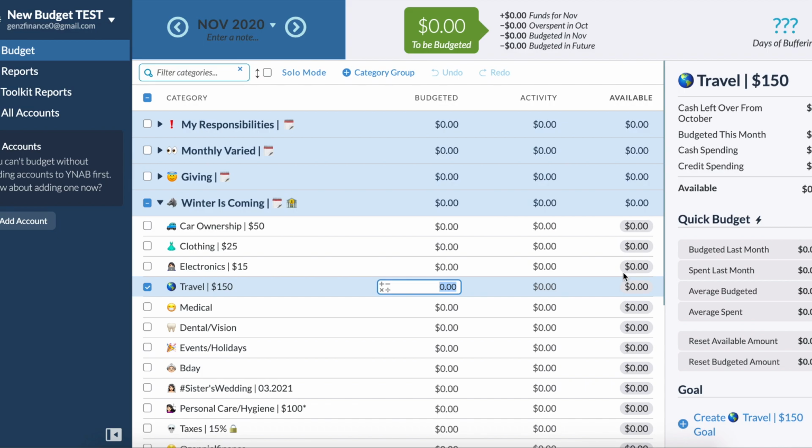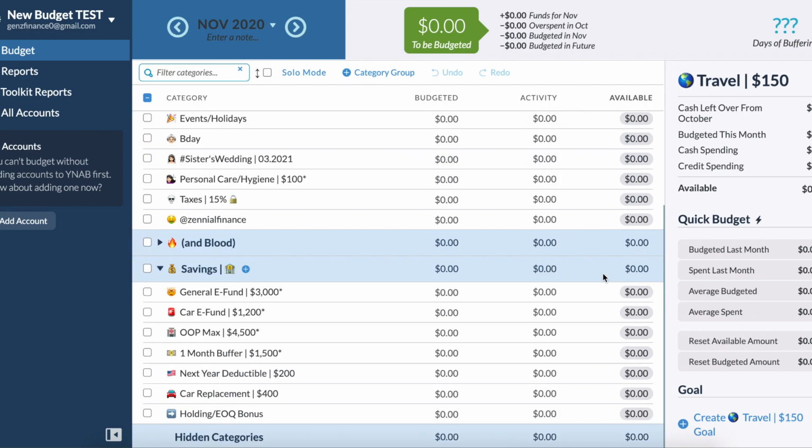Long story short, budgeting directly into the future by 2 months made me less flexible when it came to adding or removing categories. However, I still really like to budget ahead, especially when I get a paycheck. I like to just immediately budget that money out. I can't just put that money in a line item and wait until the first of every month to budget that. That will not work for me. So I do want to continue to budget ahead.